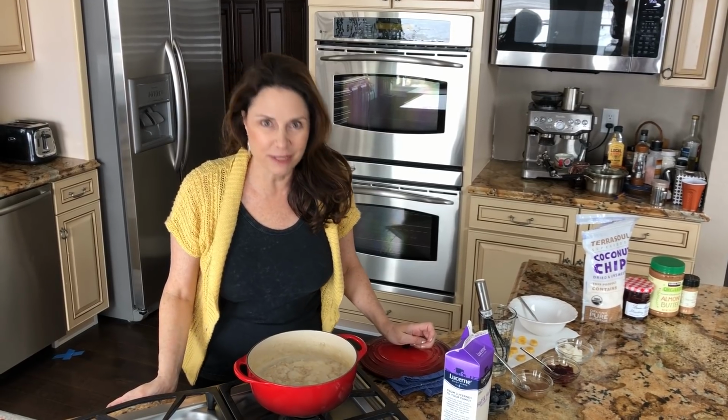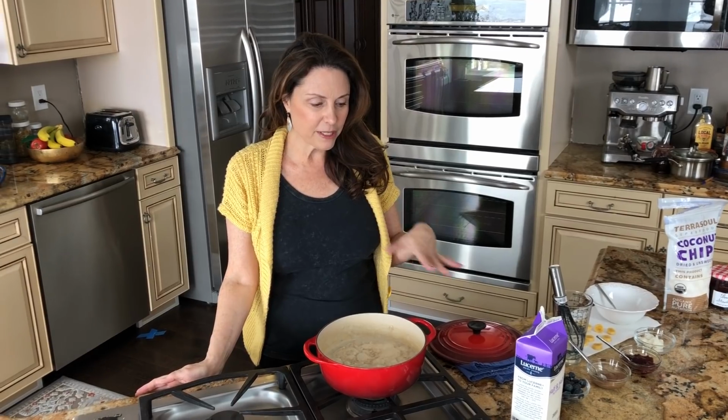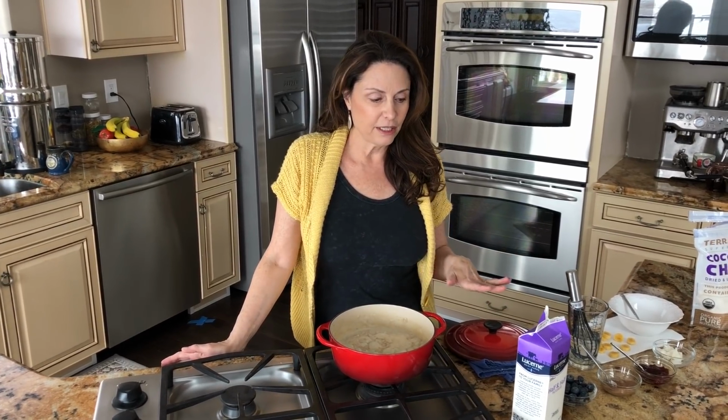Good morning, everyone. I'm Susie Cohen, America's Pharmacist, and today I want to talk to you about a clinical intervention for diabetes, and it's oatmeal. You've seen how I make it, just basically with water and a little dash of salt and a cup of oatmeal. And now I'm going to actually make the recipe.